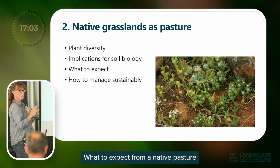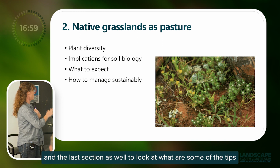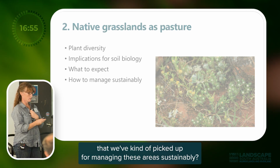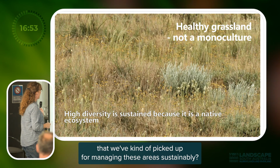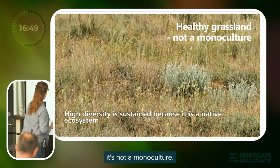What to expect, I suppose, from a native pasture, and the last section as well to look at: what are some of the tips that we've picked up for managing these areas sustainably. So, I can hardly read that. Healthy grassland, I've got, it's not a monoculture.